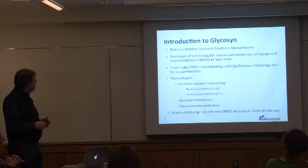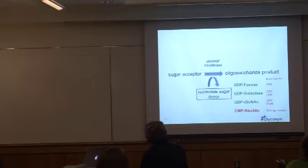The problem is the cell uses them. You always have to be a little bit careful about diverting carbon from these pools into your product when the cell actually uses it for some other process. So for instance, GDP-fucose is used by E. coli to make capsule polysaccharide. UDP-galactose is used also in capsules, also used for LPS. UDP-GlcNAc is used for LPS, but also more importantly used for enterobacterial common antigen, a very important structure.